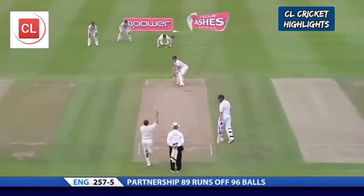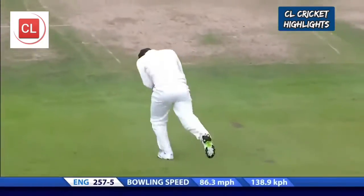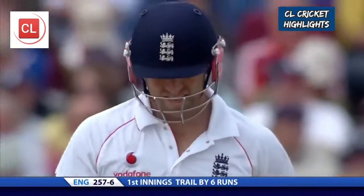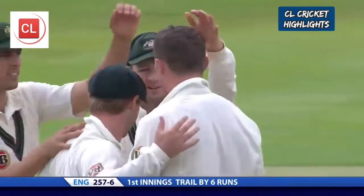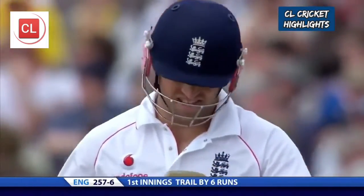Siddle just a fraction straight, fraction full. Well, that's going to be out. Yeah, simple chance in the end. And that will take the momentum out of the partnership. It brings the partnership to a dead stop. Matt Pryor will be absolutely livid with himself.